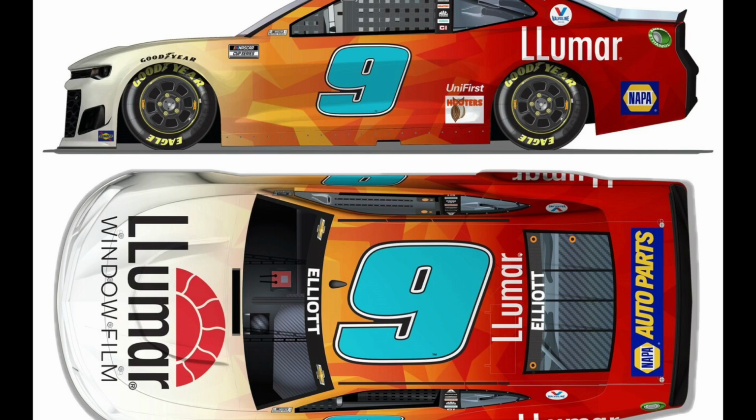Chase Elliott Lumar Chevrolet Camaro. You remember that paint scheme he ran at the Busch Clash when he was beating and banging with Ryan Blaney? Well, a lot of people don't like that car, but bro, I love it. That is a hot-looking car right there. This thing's amazing, man. I can't wait to get it. So, another Chase Elliott paint scheme there.